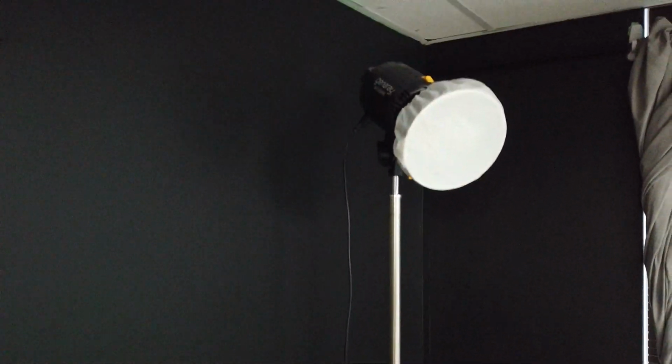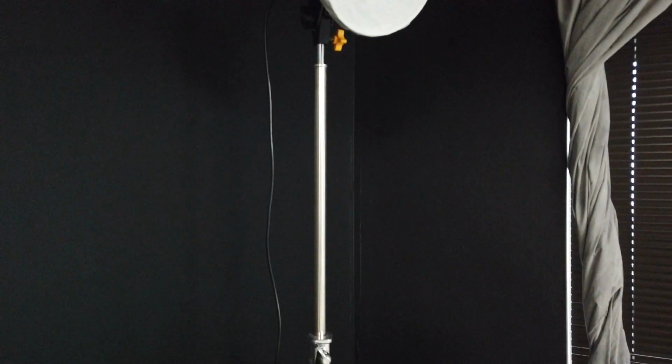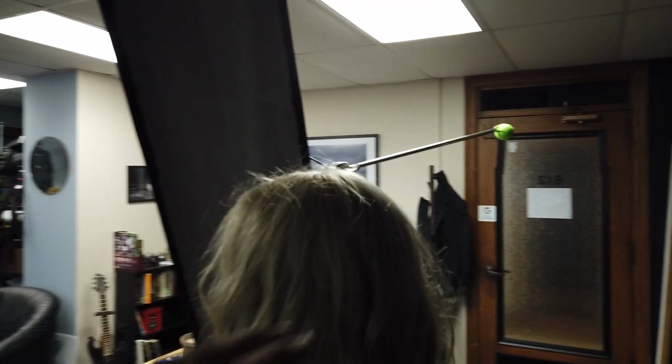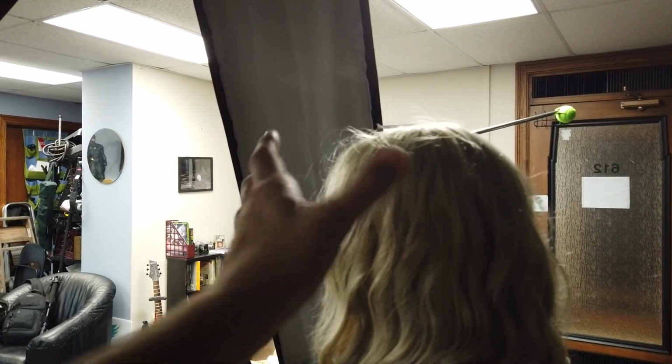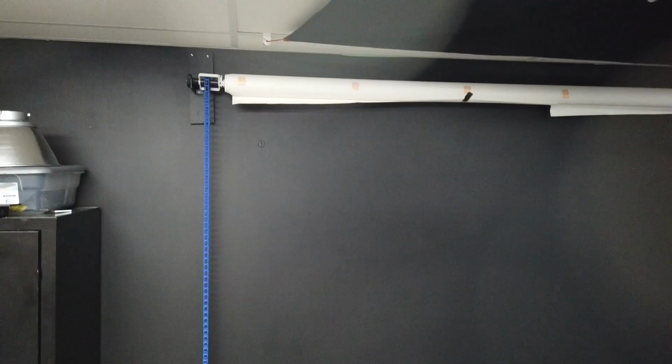Now, slightly different than what Peter Hurley does. I am a headshot crew photographer, so I've studied his methods and I've kind of modified things to make them my own. This is a hair light or rim light that I really like to use to accent the hair and to give some good separation from the background. My preference is a black background in most cases, especially with lighter hair, so you get that good separation. I do have the seamless paper up here, so I can pull that down for a white background.